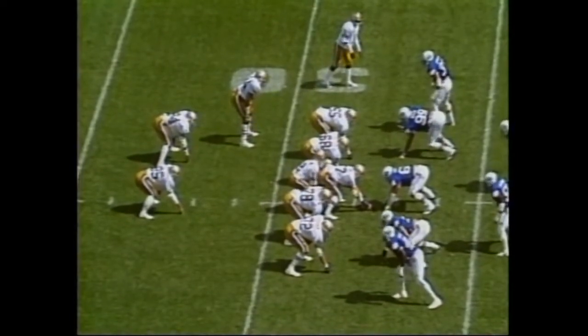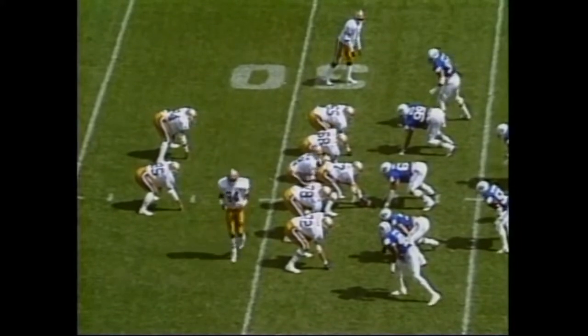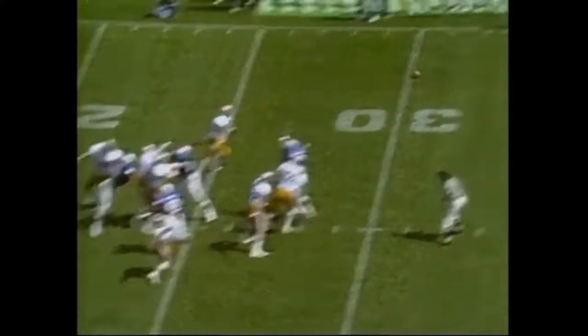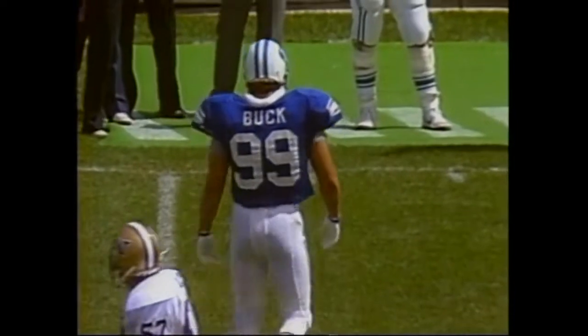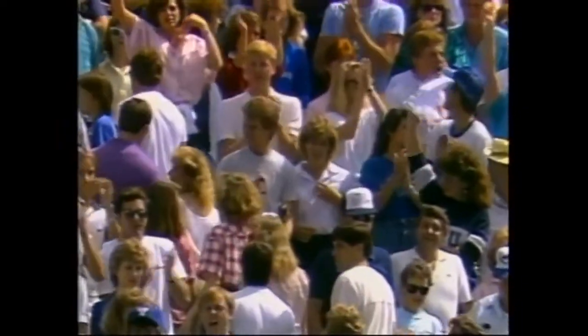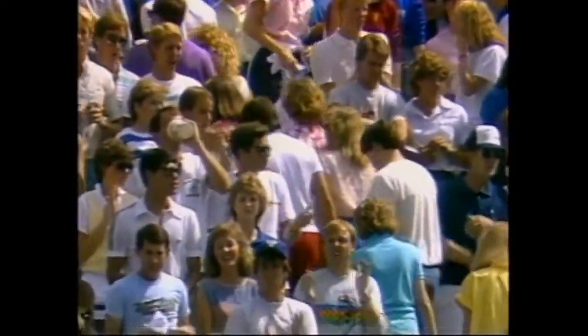3rd down and 8 for the Huskies. Definitely passing situation. Millen is back to throw. Looks over the middle. Throws under pressure and over to everybody. Good rush there by Jason Buck, coming up from behind, forcing the throw a little bit early. Pass was intended for Lonsell Hill, and covering on it for BYU was Rodney Thomas.